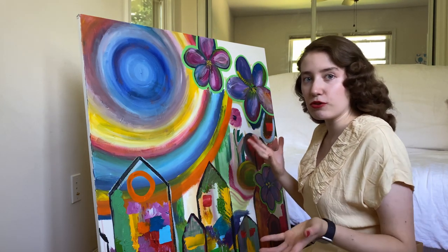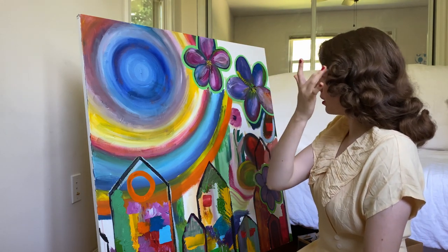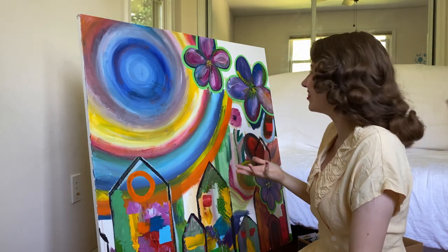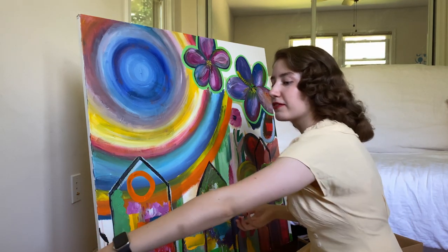I was thinking it would be so great to add aluminum foil right around here because, I don't know, it's just an artist instinct. I just thought it would look cool. But I can't find it anyway, so I'll see what I have in here. I also have some bubble wrap.